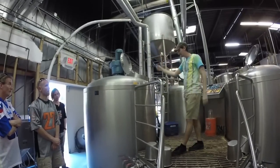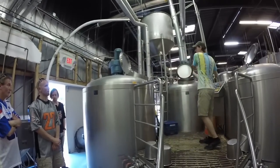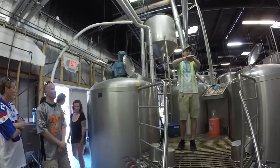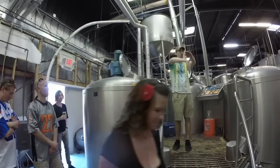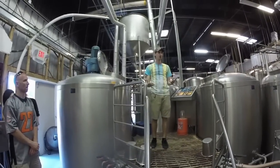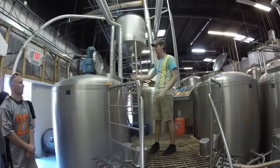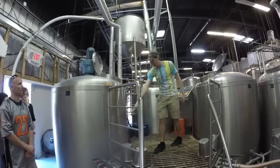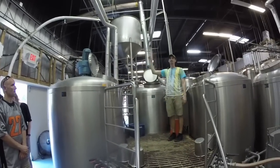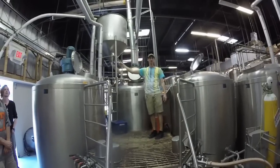A little lower than my foot right there is a false bottom, about that much higher than the real bottom. And that false bottom has tiny little slits in it. As we move all that barley and sugar water over in here, that barley gets caught on the false bottom, but the sugar water goes through the barley to the real bottom in a process we call the sparge. We're just using gravity to our advantage. We move all that sugar water to the real bottom, move it back into our mash tun. We had the two ingredients separated from each other.